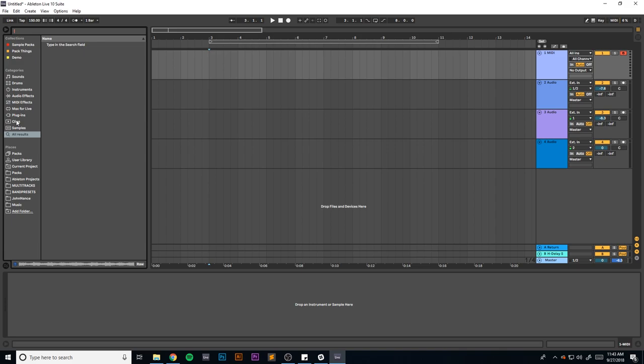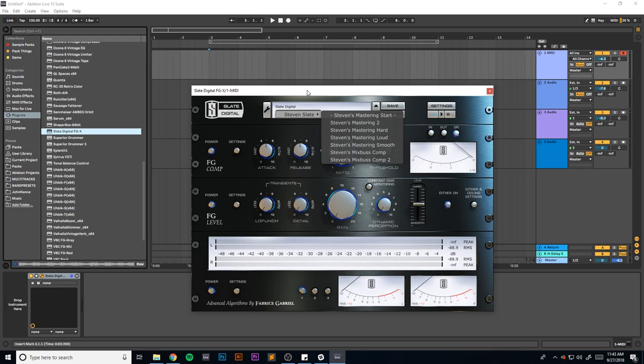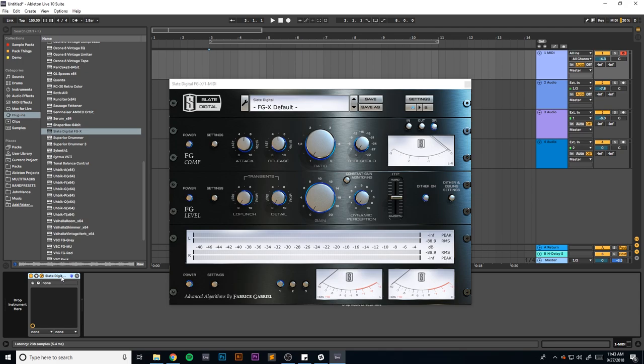Slate Digital FGX, which is an analog sort of mastering. I'm pretty sure it's supposed to be mastering. Yeah, it's a mastering compressor, master bus sort of thing. Use it every now and then. It's not a go-to, but it comes with the Slate Everything bundle.